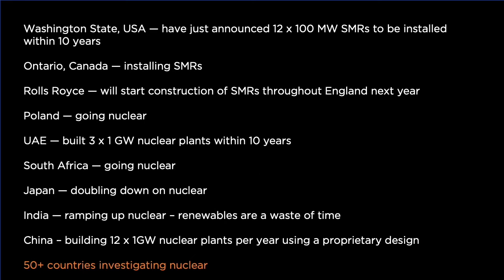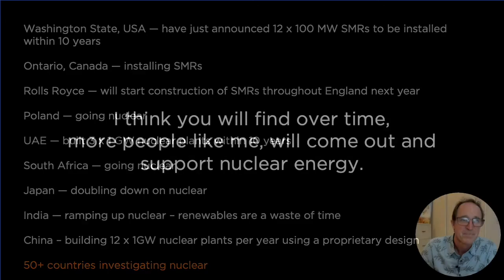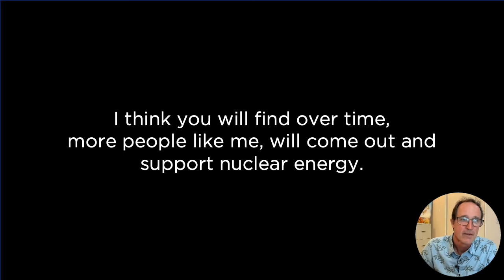Nuclear is taking off around the world. Washington State have just announced 12 100 megawatt SMRs to be installed within 10 years. And you can see the list there. And Australia should be on this list, investigating and preparing for the rollout of nuclear in this country. And I think you will find over time more people like me will come out and support nuclear energy.